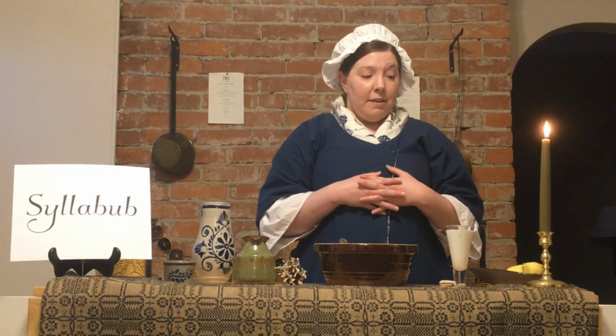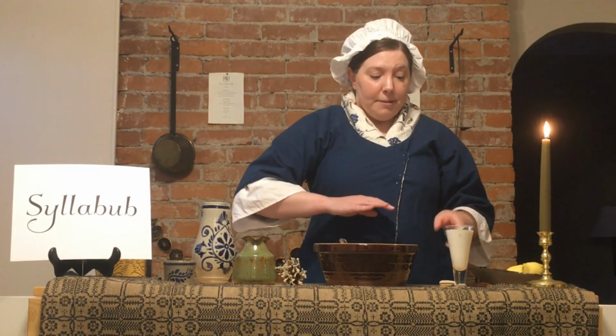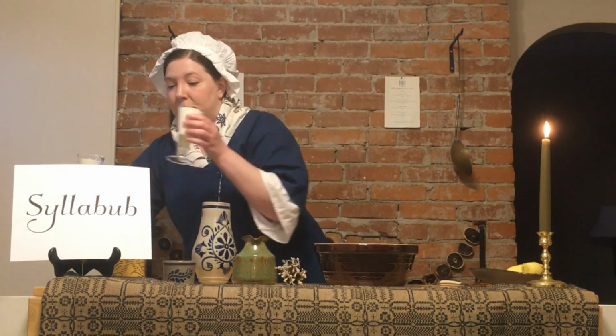And I know it's going to be really hard, but you're going to have to apply some patience here, because this is actually going to need to sit overnight. In the 18th century, it would have sat in a cool, dry place. Again, the miracles of modern technology, we can use our refrigerators at home for storing this. So you want to put this in the refrigerator and let it sit overnight. When you do that, something very interesting happens.